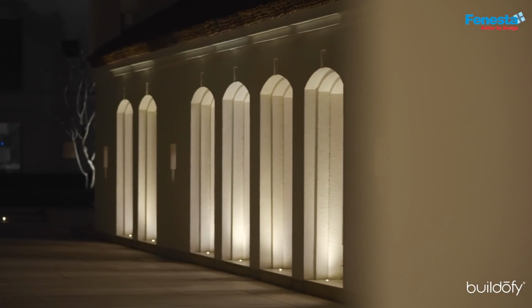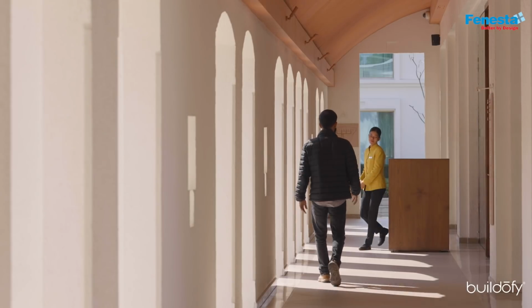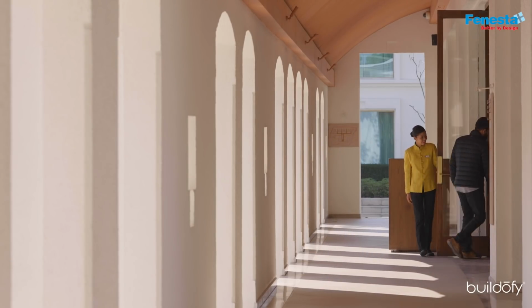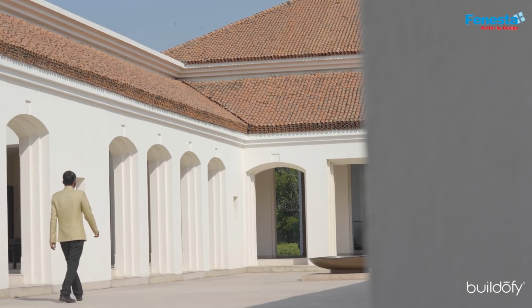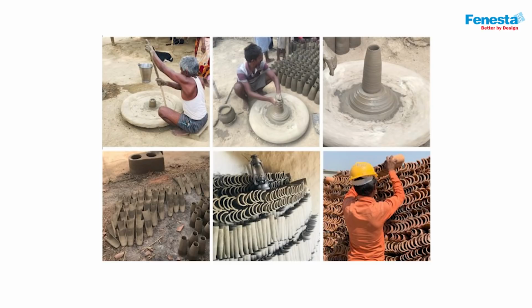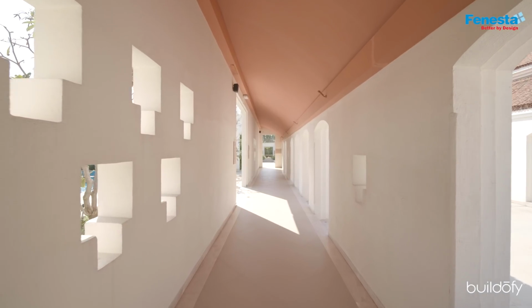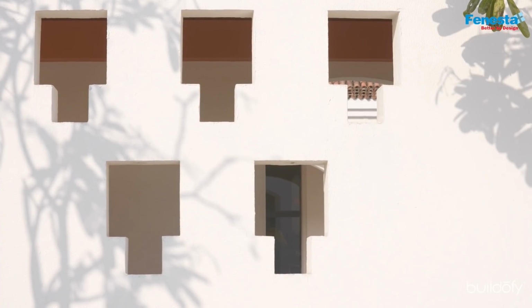Another big takeaway from the project was working with the local artisans, the craftsmen, and the labor at site to literally craft elements such as colored concrete, work with the local potters to create those terracotta tiles that have gone on top of the roof, to work with the masons from Bengal to create the corbels. The technical learning, as well as the joy of sheer crafting all of these elements, was an amazing takeaway for this project.